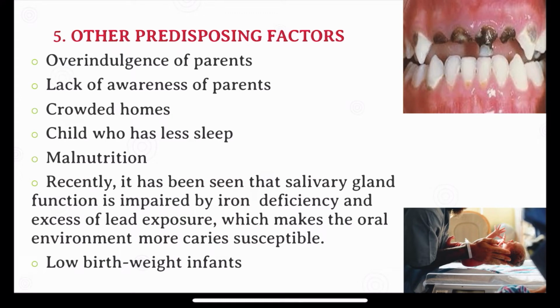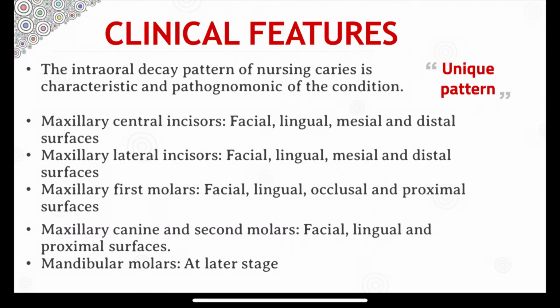Now, other predisposing factors apart from the main four etiologic factors: overindulgence of parents, lack of awareness of the parents, crowded homes where less attention is given to the child, less sleep, malnutrition, iron deficiency, and low birth weight infants. So that was about the etiologic factors. Now let's see the clinical features. In the introduction, we said how the caries follows a specific unique pattern.